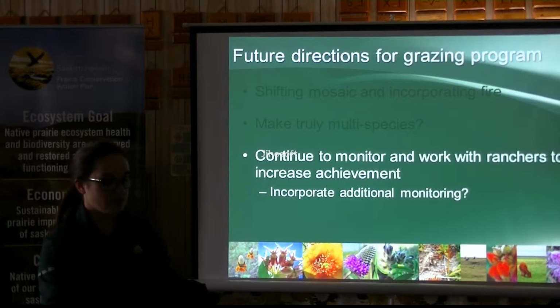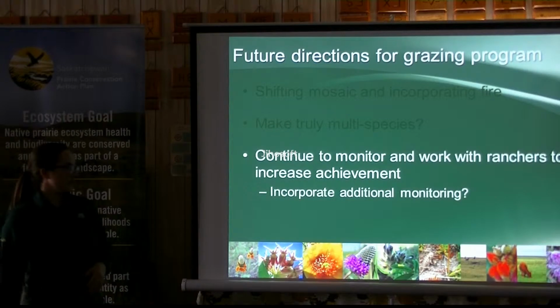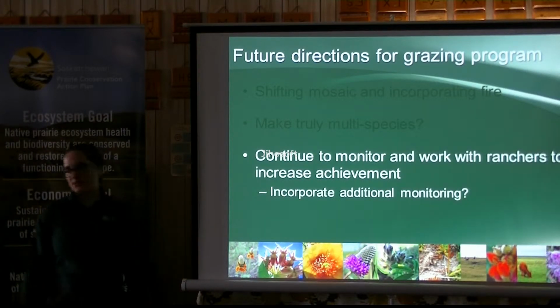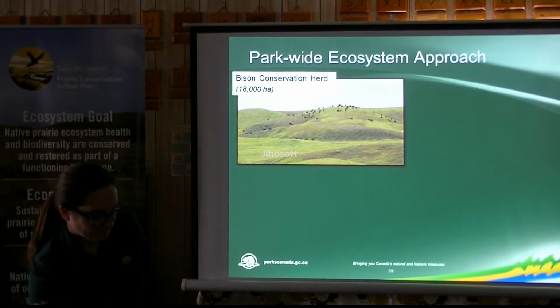And again, continuing to monitor and then working with ranchers to increase achievement of those targets. Incorporating additional monitoring would be lovely. I think this is my last slide.